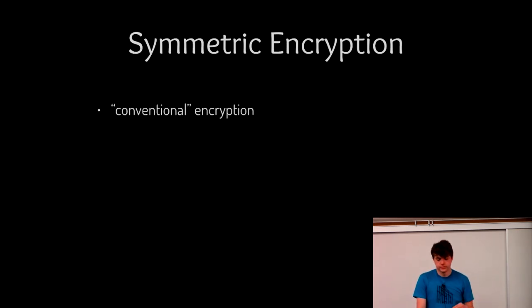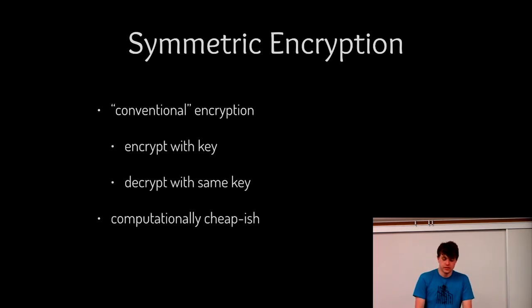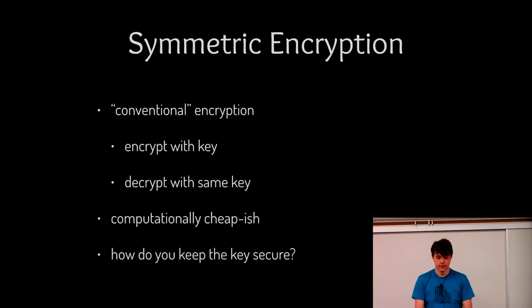So symmetric encryption, it's the pretty conventional type of encryption. It's what you think of. You have the key, you decrypt with the key, and it's fairly computationally cheap. We can encrypt hundreds of megabytes per second or whatever with most symmetric algorithms that we use today. It's great. Most websites you connect to, if you're connecting securely, use some kind of symmetric encryption because it's fast. Christina will talk about that next time.